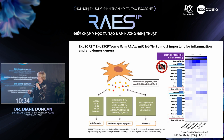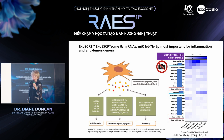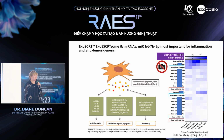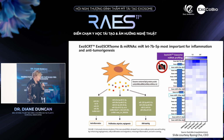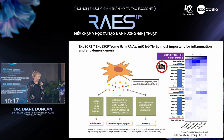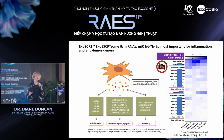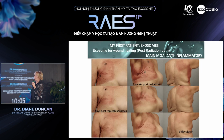We also have anti-scarring agents, we have anti-tumorigenic agents, and we also have some factors that will not only help with neoangiogenesis, but some of our clinical experience has noted that you can reverse ischemia. I'm a plastic surgeon. I've had a couple of people who had impending tissue loss that we were able to reverse with application of just topical exosomes.